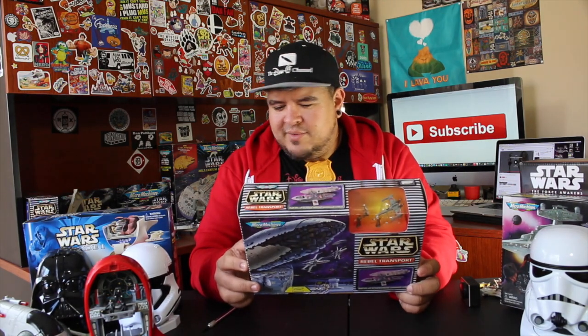This one is one that has been really hard to find. I never actually saw this in stores. Like when I was little and I was collecting them, I think I quit collecting them before this came out, which doesn't seem right because it says 1998 and I was definitely into these in 1998. But the one that we're looking at today is the Rebel Transport. To me, it's like the holy grail.